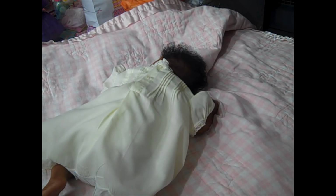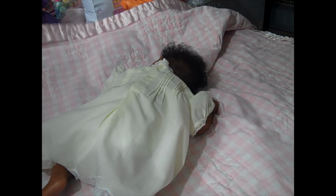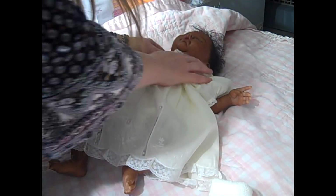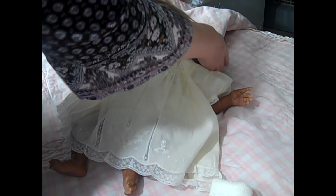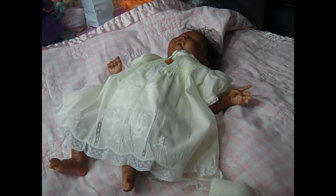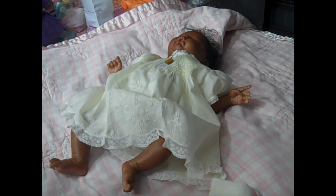All right, ladies, stand by. Oh, she looks so cute on her tummy. Look at her feet. Oh, I don't know if y'all can see. Anyway, I'm going to put on these sweet little vintage booties. Come here, darling. Let's flip you over. Where's your cross? Got to pull out her cross. There we go. Okay, darling. Okay, let me snap a couple photos. Let me see her little feet.